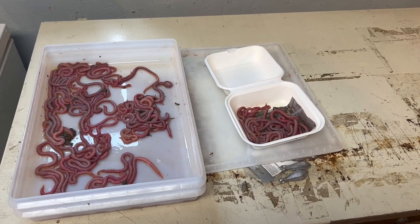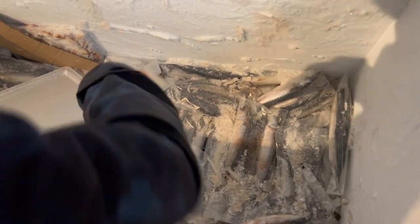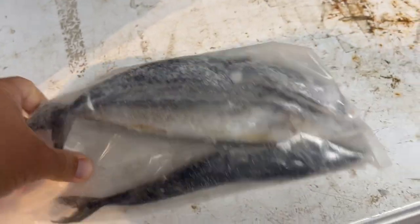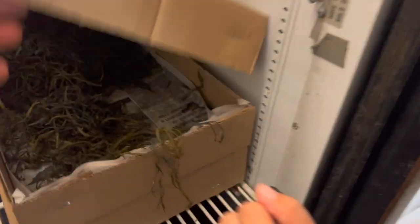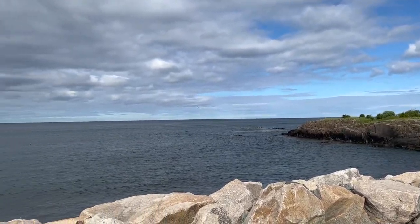All right, so we're going with bloodworms. 1 pound of Stimson clams. Dante, grab some mackerels. How many? We're gonna grab some Maine mackerels. Grab 3 packs. One. Two. Three packs of mackerels, and look at this. Open this up. Look, it wouldn't be sharking with seaweed without the seaweed. We're moving to Maine.